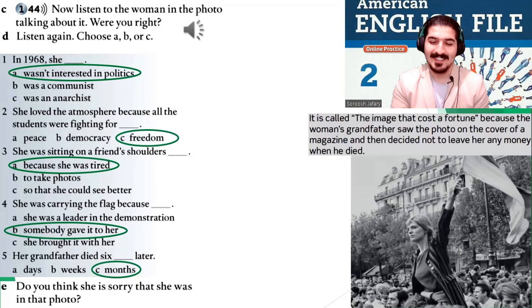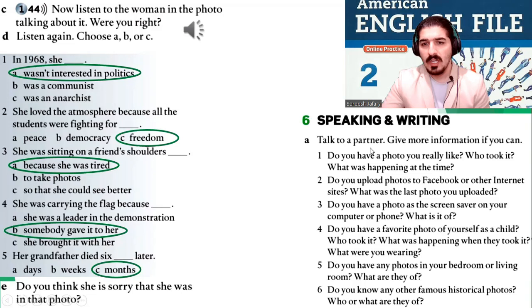Now, everybody, we have a speaking practice. Talk to your partner. Give more information if you can. Do you have a photo you really like? Who took it? What was happening at that time? Do you upload photos to Facebook or other internet sites? What was the last photo you uploaded? Do you have a photo as a screensaver on your computer or phone?